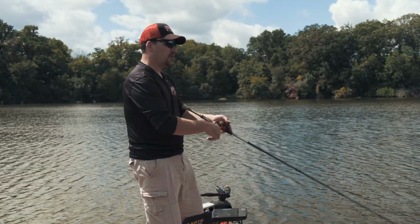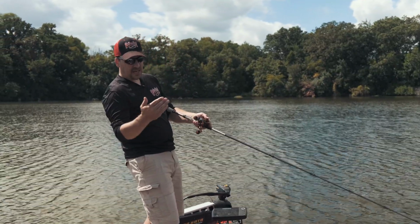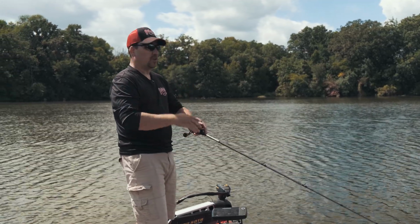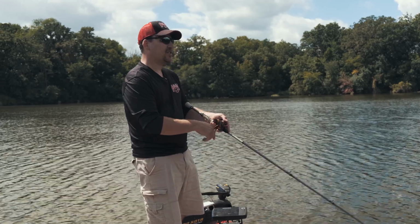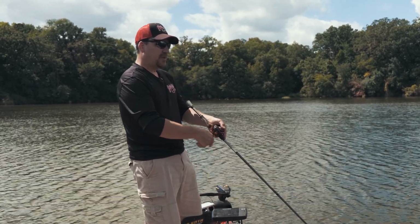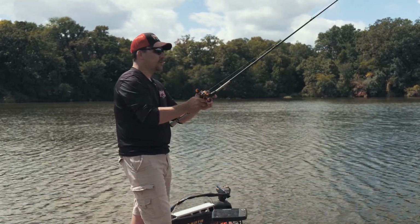So if you've got a fish following it, you know, a bass coming up behind it and kind of taking a look, you can give it a twitch, and it might be just enough of a different action to get them to react and to hit it. But that is the paddle tail. It's just a super simple presentation.